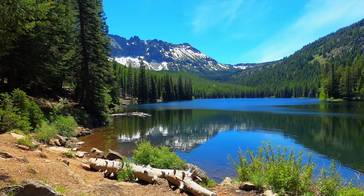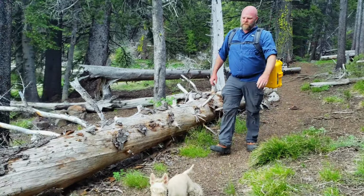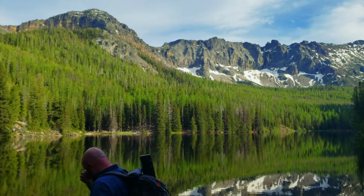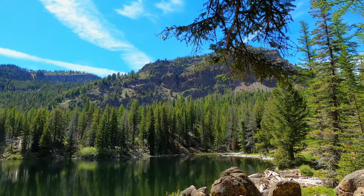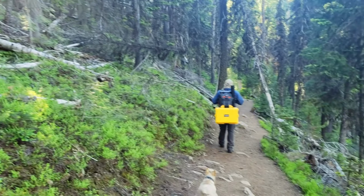Deep in the Strawberry Mountain wilderness of Central Oregon is an epic lake, and to get there requires a moderately difficult hike of just over a mile. Always up for a challenge, Dogmatics and I strapped on our gear and decided to check it out.